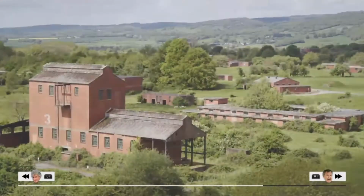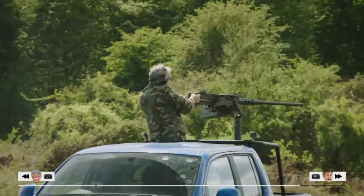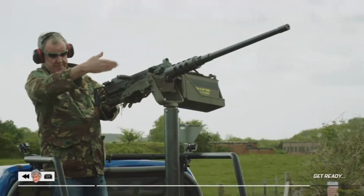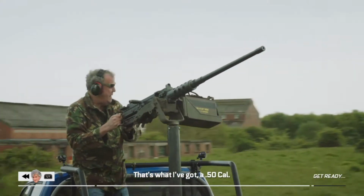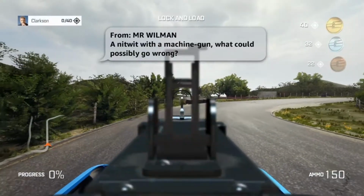He always uses a pistol. Actually, not Clarkson. He wasn't using a pistol. That's what I've got. A 50 cal. Lock and load. Well, it looks fun.